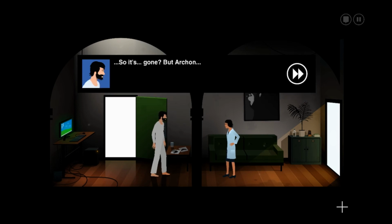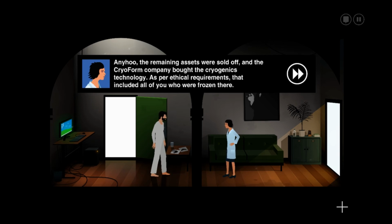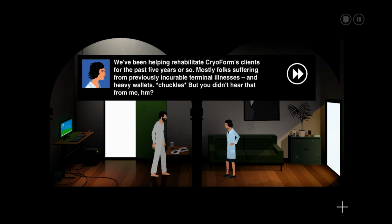So it's gone? But Archon... Yes, I'm afraid I don't know much about all of that. All I know is that the company that froze you went bankrupt back in the early 70s. A victim of industrial sabotage, I think. Anywho, the remaining assets were sold off, and the Cryoform company bought the cryogenics technology. As per ethical requirements, that included all of you who were frozen there. We've been helping rehabilitate Cryoform's clients for the past 5 years or so. Mostly folks suffering from previously incurable terminal illnesses and heavy wallets. But you didn't hear that from me, huh?